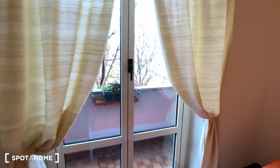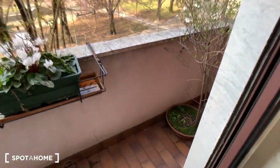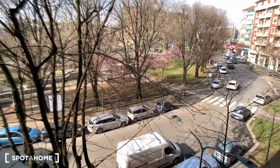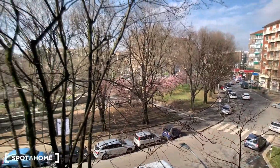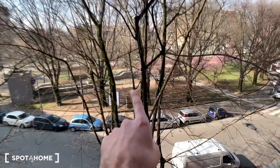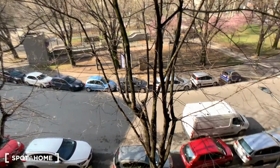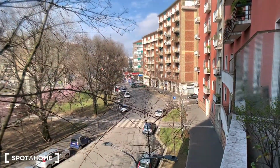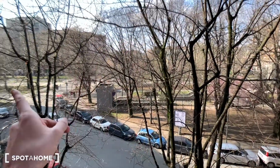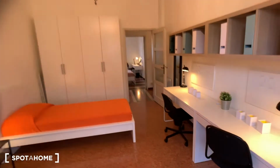Now hidden behind these curtains we have the French doors leading to the first of the 2 balconies of the apartment. It's a pretty narrow one and it's an exterior one, so directly overlooking Piazzale Istria, which is here just in front of us, past this curtain of trees. Just over there you can notice the access to the underground line number 5, the purple line, which goes toward that direction till Bicocca, so this is very convenient. While on the opposite side it goes towards Garibaldi, where you have the interchange with line number 2.